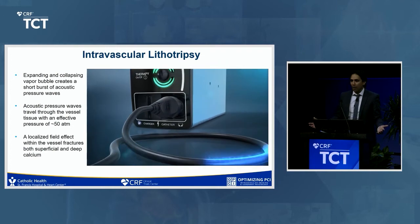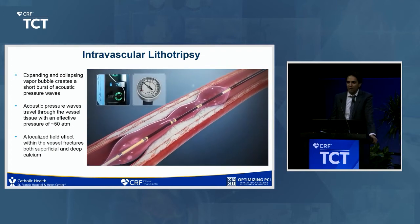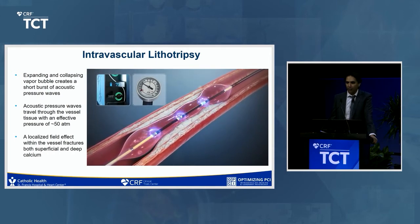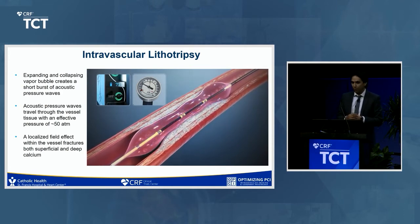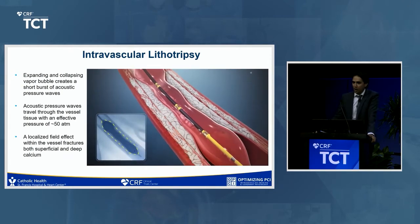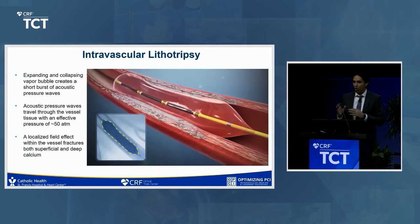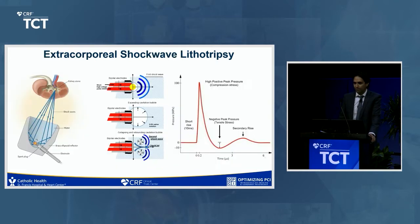And where are we now? We've made iterative changes, and the mechanism of intravascular lithotripsy is something that comes up a lot. It seems obvious, but there's a lot underneath the hood. And so what's underneath the hood is an expanding and collapsing vapor bubble that creates a short, sharp acoustic pressure wave, kind of like switching on a light. This acoustic pressure wave goes through the tissue, hard on hard, soft on soft, and delivers about 50 atmospheres of pressure. And this localized field effect leads to superficial and deep calcium fracture.